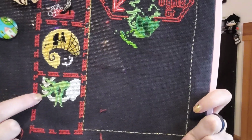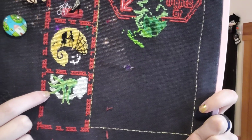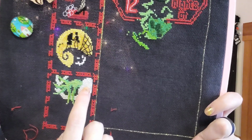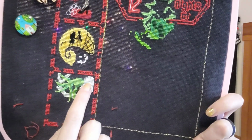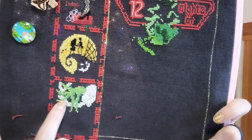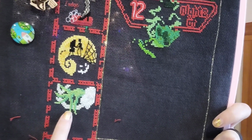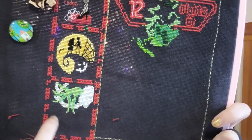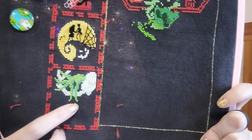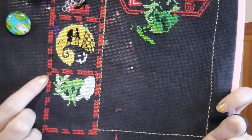I am working on the block here, which has the Grinch. I finished this white part here, which is part of the Grinch's coat because he's wearing the Santa coat, and then this here is going to be an antler that is on the dog's head, and then today I will be stitching on the dog and hopefully get the dog's face finished so that this block, the inner part, will be done, and then I'll still have to finish the border.